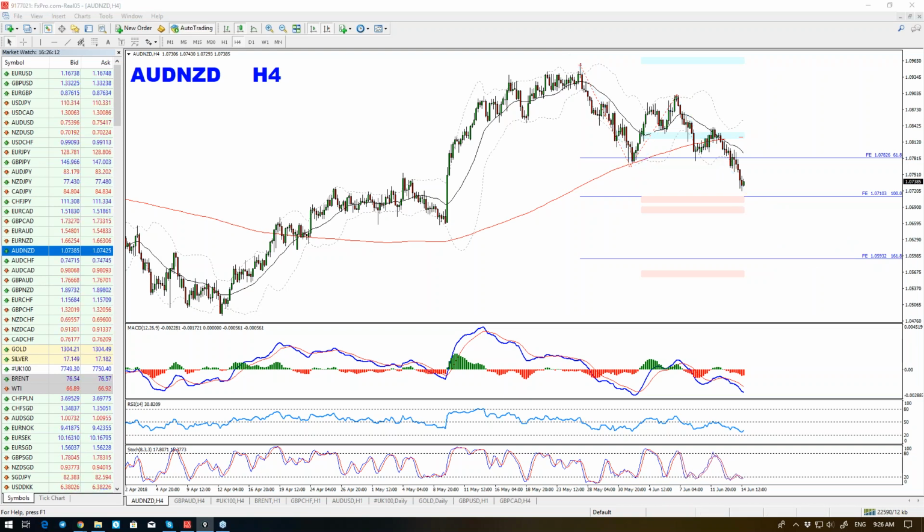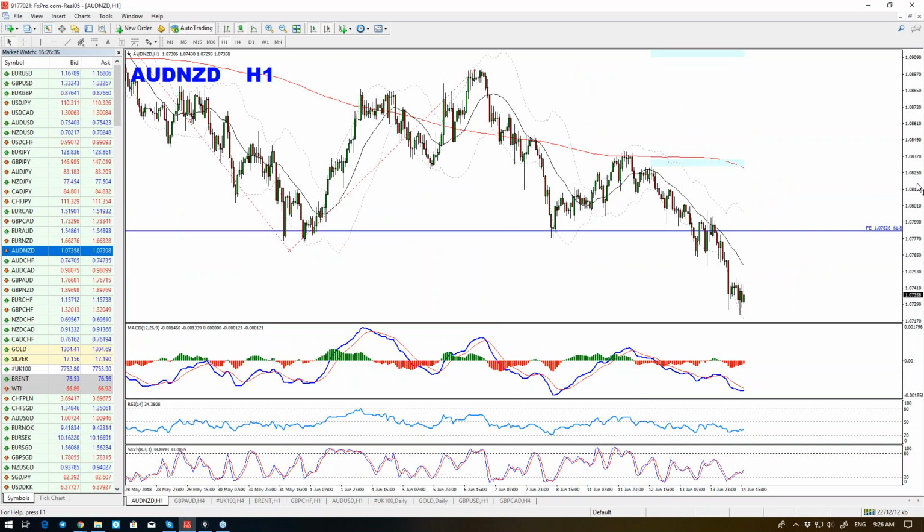Now take a look how the first cycle developed. 1, 2. We can even break it into 2 more, right? Take a look how this cycle is developing. So it's a perfect zone right here or slightly lower, wherever the divergence will take us into the play, and start looking for the reversal and for the buy continuation.